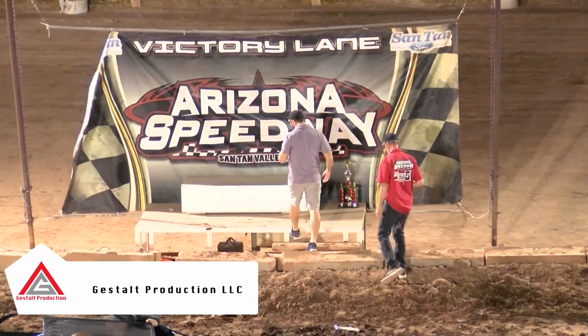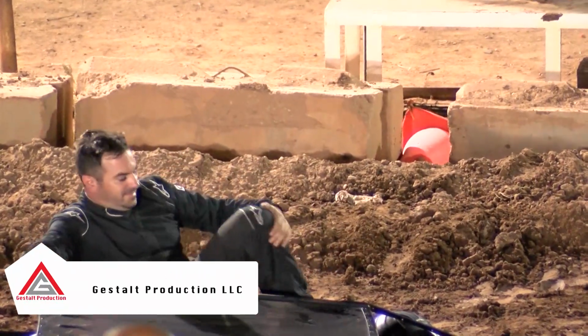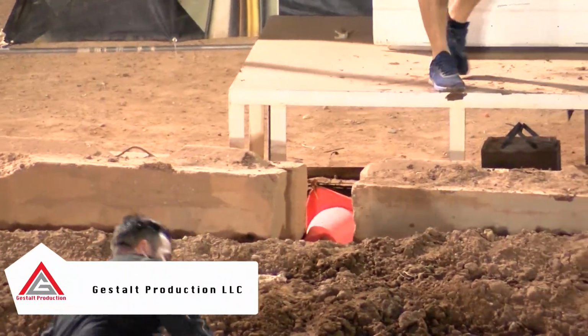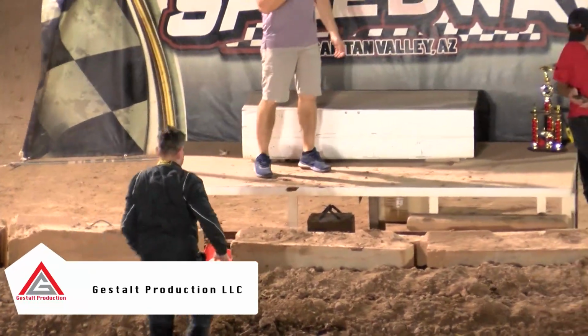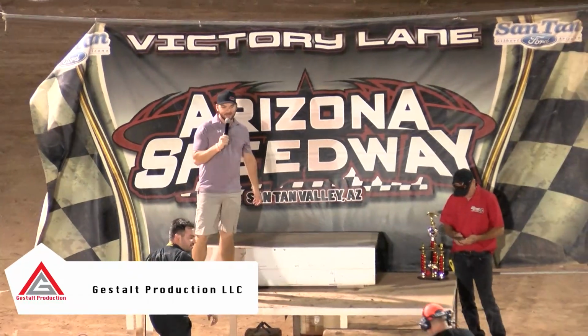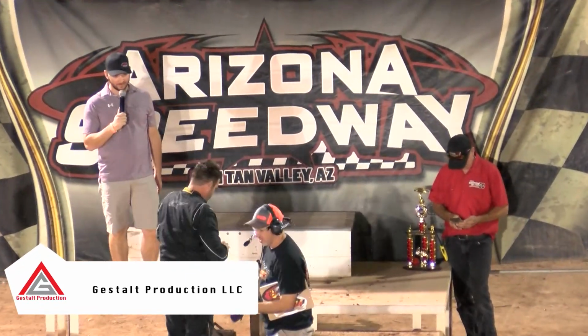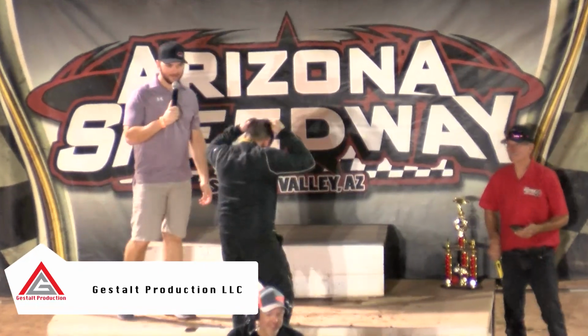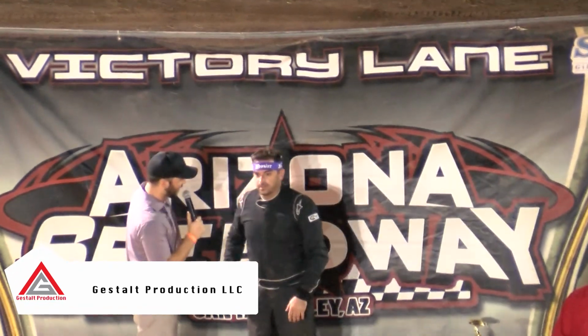Craig Parker getting unstrapped. He will climb out of the race car to the roar of his sisters and family over there. Craig Parker, back-to-back wins here at Arizona Speedway, beating John Cornell. It's Jason Babiak, race series director over there, giving him the Hoosier hardware.